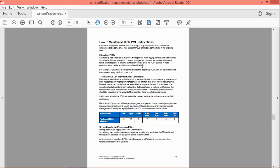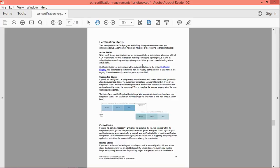I would recommend that you take a look and read because there is overlap in lots of these certifications. For example, I have a PMP, an ACP, an RMP, and an SP, as well as two others which don't require PDUs. But when it comes to getting PDUs, I make sure I stack them up and align them such that as I'm taking care of one, I'm taking care of another.